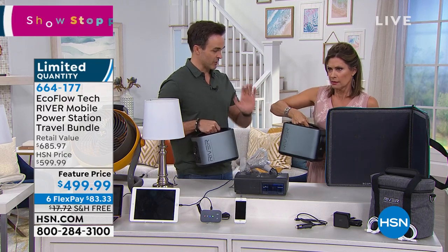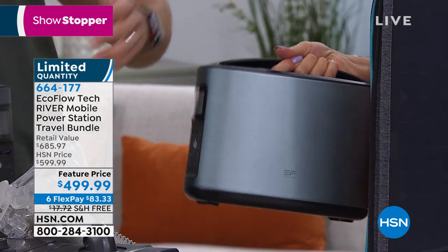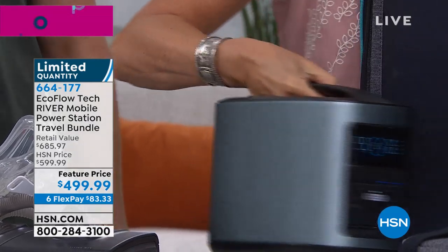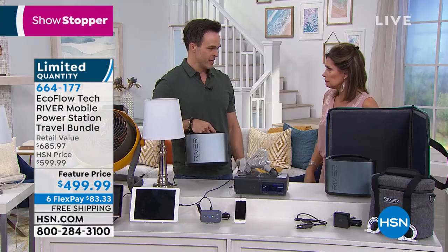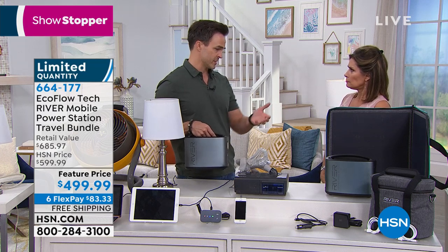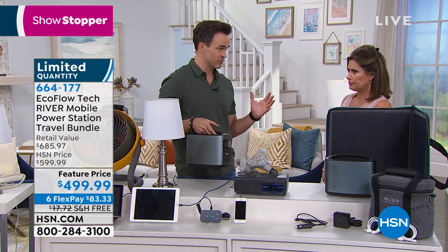It's only 11 pounds. I'm glad you did that, Alice, because that's what I was going to ask you to do, pick that up and show everybody that it doesn't take a big burly man to lift it up like those big gas power generators. And it's great if you live in a condo or a townhome or an apartment. You can't keep those big gas generators that give off those toxic fumes inside.